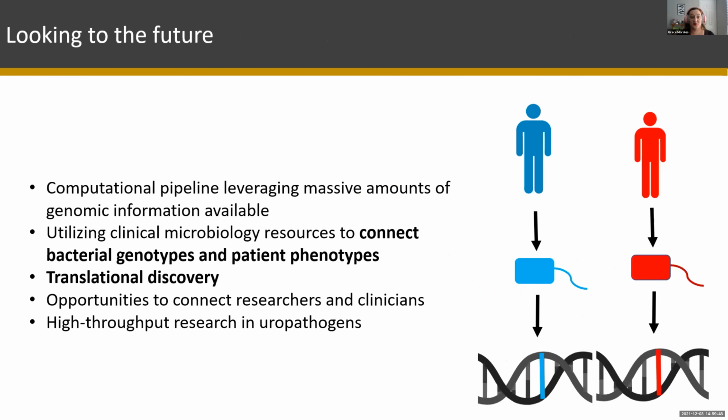So just looking into the future very briefly, we can use this computational pipeline to leverage massive amounts of genomic information that's available, not only from internal sources, but also publicly available data sets like NCBI and Patric. We can utilize clinical microbiology resources to connect bacterial genotypes and patient phenotypes. And finally, this pipeline can truly leverage translational discovery. There's a lot of opportunities to connect researchers with clinicians and vice versa. And it provides a really nice high throughput research pipeline for uropathogens.